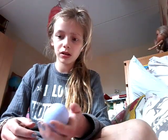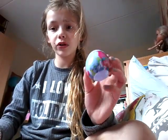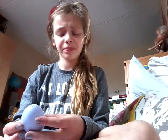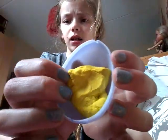What is this? A troll's egg? Wait a minute. Here I have just troll's egg up myself. These are the real troll's egg, I think. It's just off the toy time. And I think this is another... Oh my gosh. Freaking serious. What's inside of it? Oh, my butter slime. Look at this.